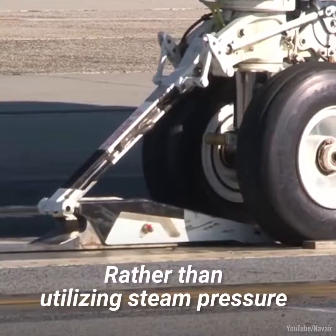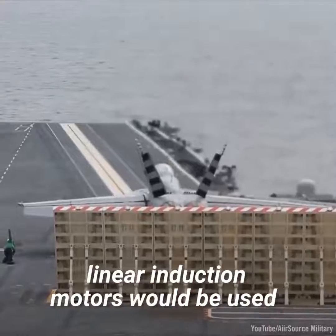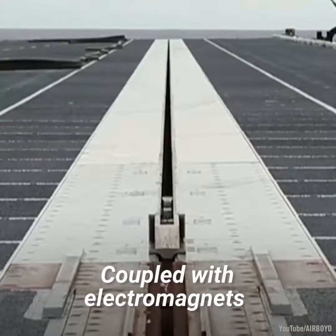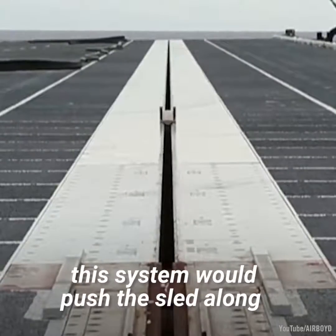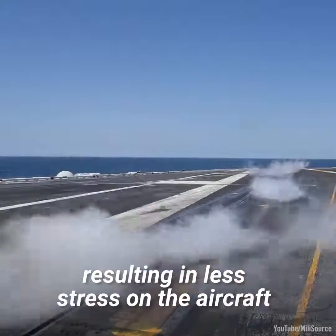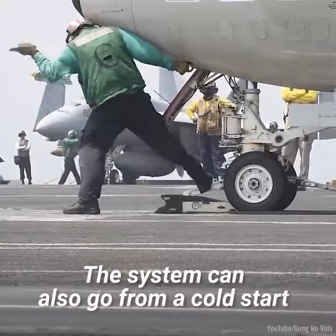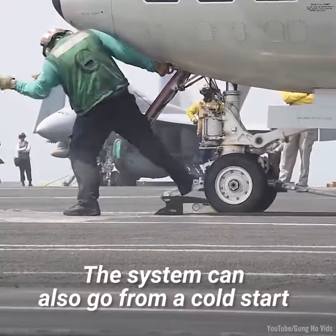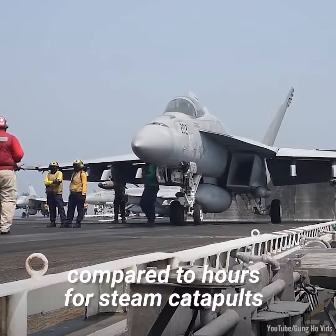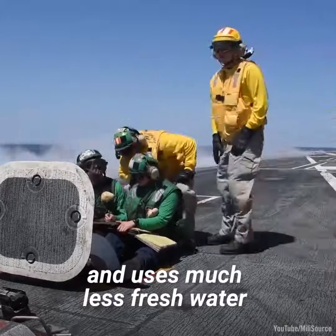Rather than utilizing steam pressure and pistons to move the aircraft along, linear induction motors would be used. Coupled with electromagnets, this system would push the sled along through strong magnetism, resulting in less stress on the aircraft and less expenditure of energy. The system can also go from a cold start to launch ready in about 15 minutes compared to hours for steam catapults, and uses much less fresh water.